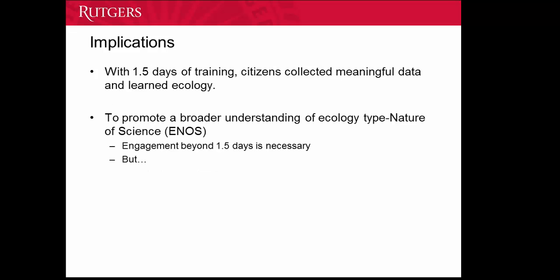But, you know, they did collect meaningful data. And that is a separate talk altogether. But the data were validated and they were able to be used to build a model about the prediction of spread of certain invasive species. But if we're going to deal with this nature science or these broader things, we probably need more than a day and a half.